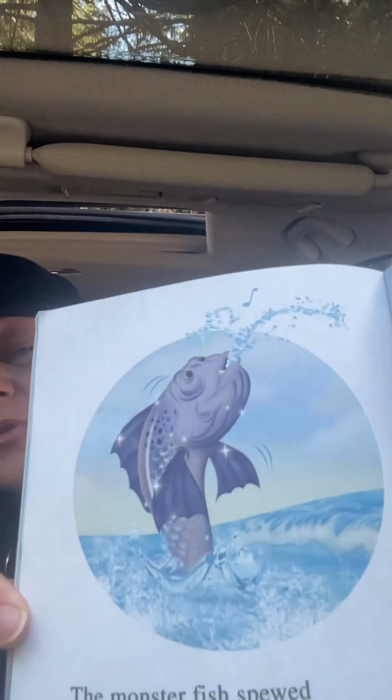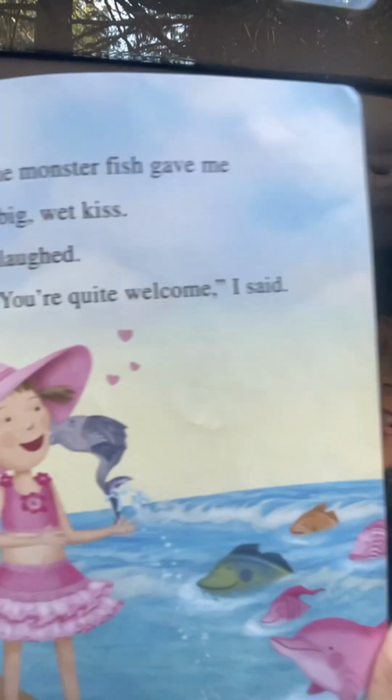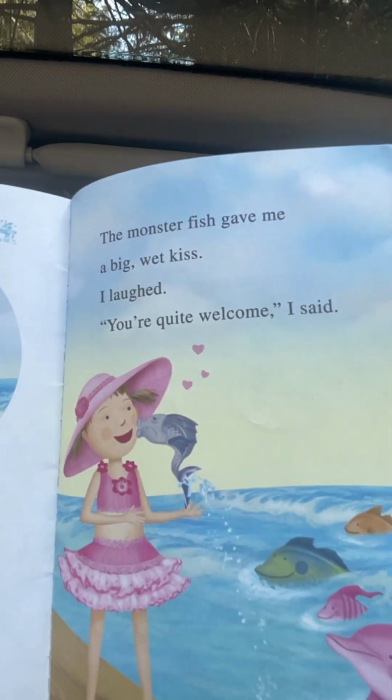The monster fish spewed a fountain of water and sang a final note. He spewed it. That means he spit it way out. Then he jumped out of the ocean straight toward me. Look at that big spray of water he's spewing out. The monster fish gave me a big wet kiss. I laughed. You're quite welcome, I said. He was so thankful, wasn't he, to be free?